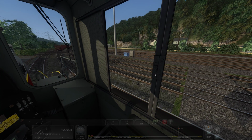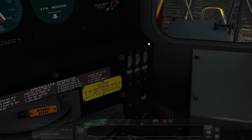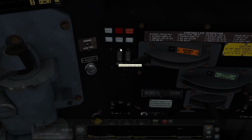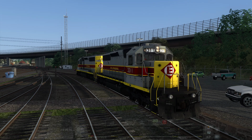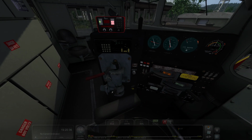There we go. Go ahead and crack the window. Engine run, gen field, control and fuel pump. Get our headlights on. Grounds and gauge lights. Make sure it's set to run, that it is. Get our number boards on. Looks like we're good to go. Go ahead and throw it in reverse. Get our independent brake on there. Get rid of the loco or the train brake.